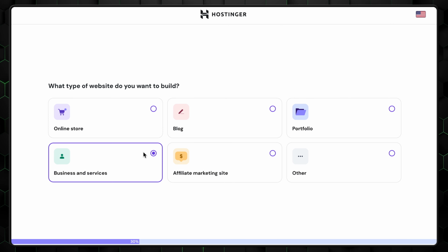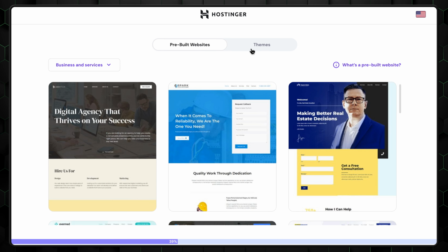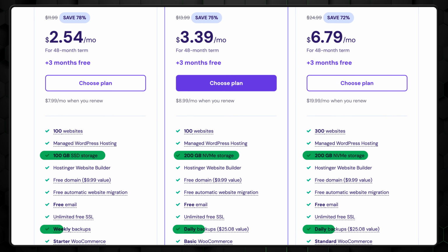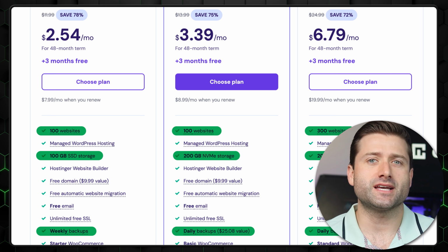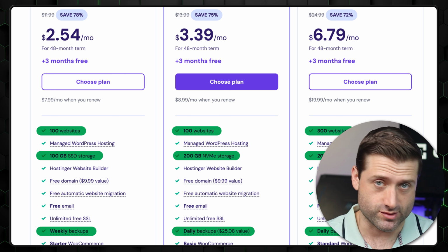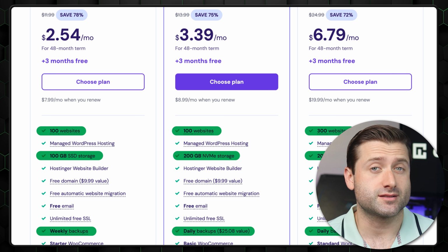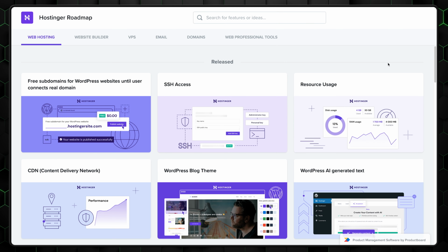Setting up your site on Hostinger feels like following a simple checklist. No confusing tech jargon. Just straightforward steps that even a complete beginner can follow. You get features like SSD storage, automatic backups, and clear, generous limits. Unlike other providers with vague promises of unlimited resources, Hostinger is all about transparency, giving you what you need without the mystery.